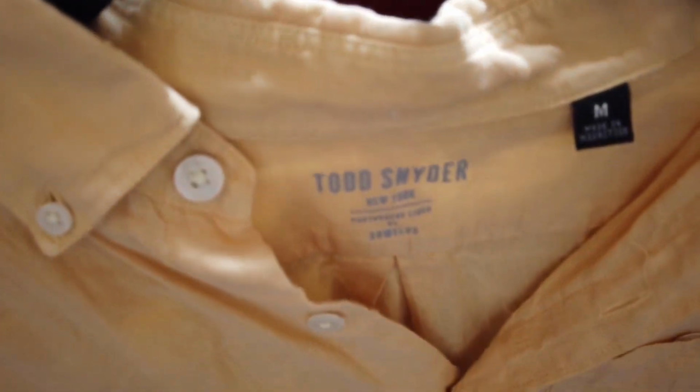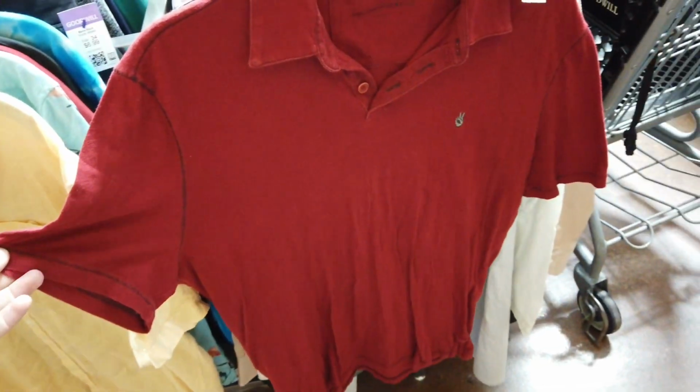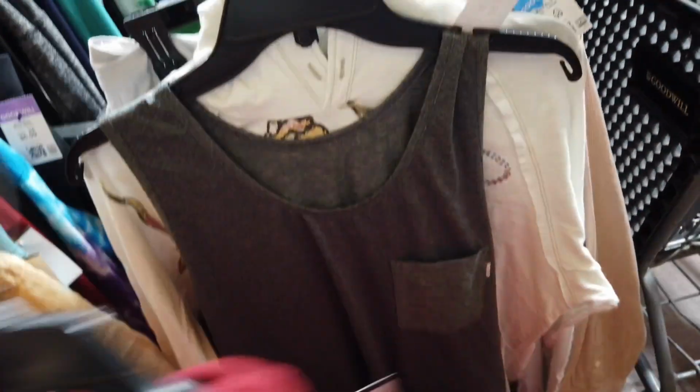This is a Todd Snyder linen shirt. I love finding anything Todd Snyder. It does well. This one I was on the fence of whether I was going to put it back or not. This is a John Varvatos polo. If it didn't have that peace sign right there, I would have put it back. But I think with the peace sign, I'll be able to get about 20 bucks for it.